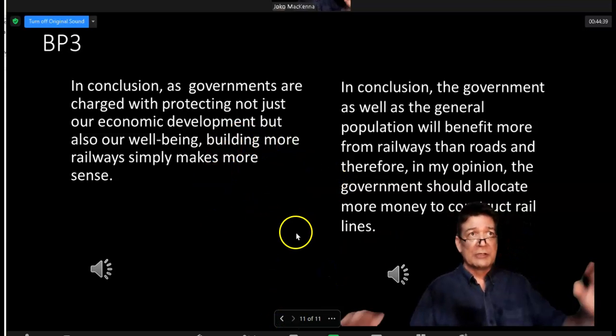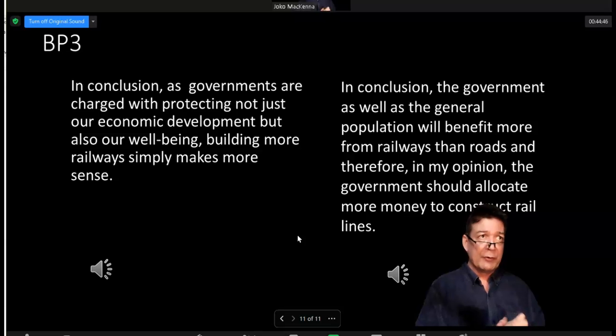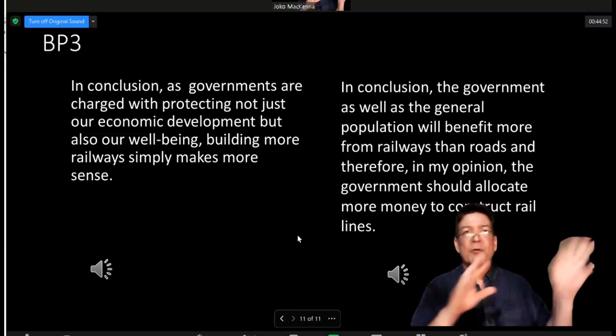"As governments are charged with protecting not just their economic development, but also our well-being, building more railways makes more sense. I believe that the government as well as the general public will benefit more from railways. Government should allocate more money." Both of those are fine.